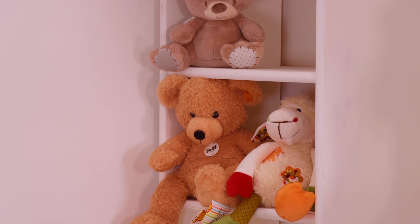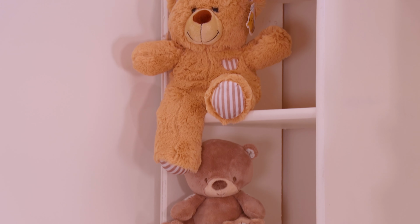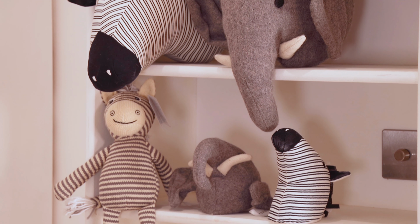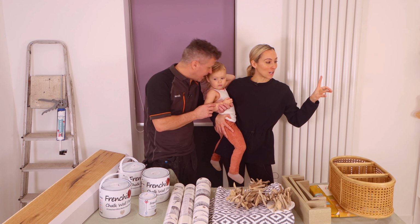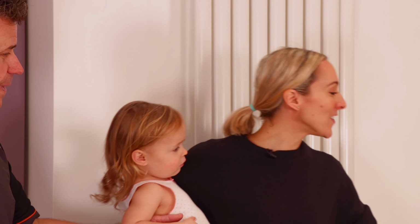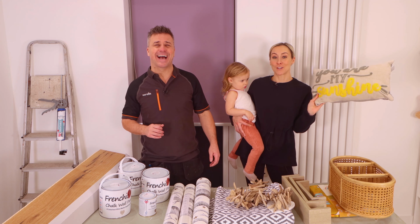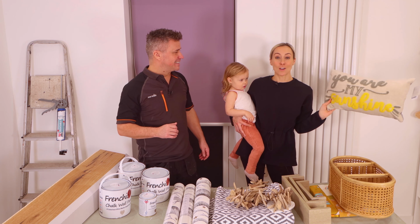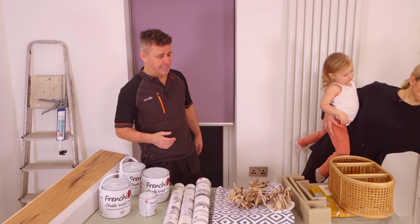Yeah, so all these teddies are just things that he's picked up along the way and people have bought him. I did actually buy these, I think they're Dunelm. Ooh, love them. Absolutely gorgeous. I think they're elephants there, Nelly, look. Fantastic. Do you like them? And there's a little story behind this. You Are My Sunshine. It's what I sing to him every nap time, every time he goes to bed. And it goes exactly with the colour scheme. Oh, lovely. And he is our sunshine, isn't he?